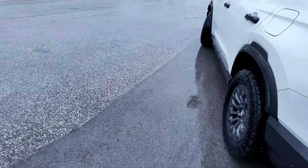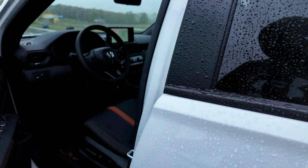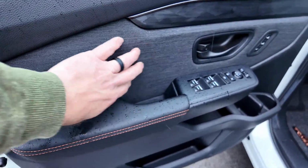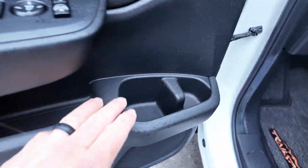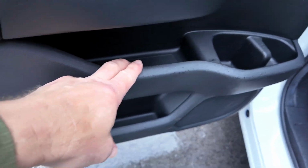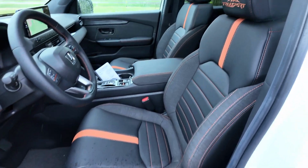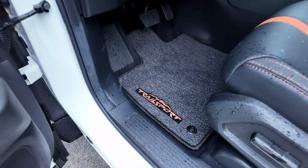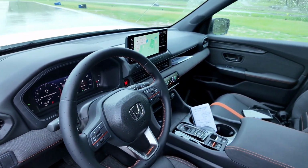Now let's go take a look at the inside. This is soft up here. You got a nice cushion for your elbow. You got a nice kind of material running through here. Do have plenty of space for bottles and trash, whatever else. So I'll just set my cell phone down in that tray there. You got power seats with lumbar, and you've got the orange stitching all the way through this. Even the carpet mats say TrailSport on them. Let's get inside, take a quicker look.